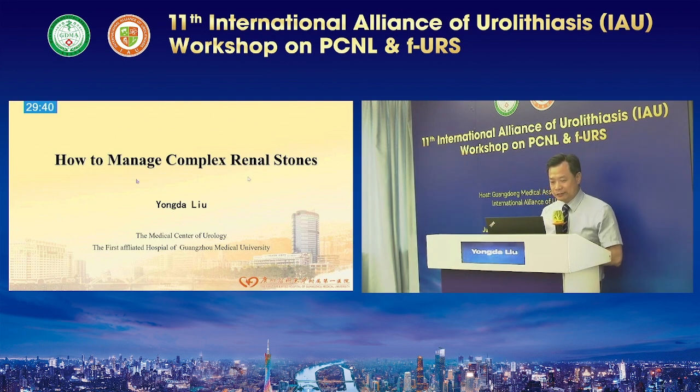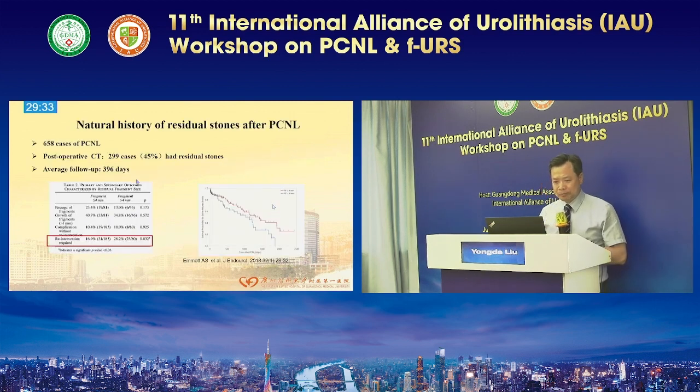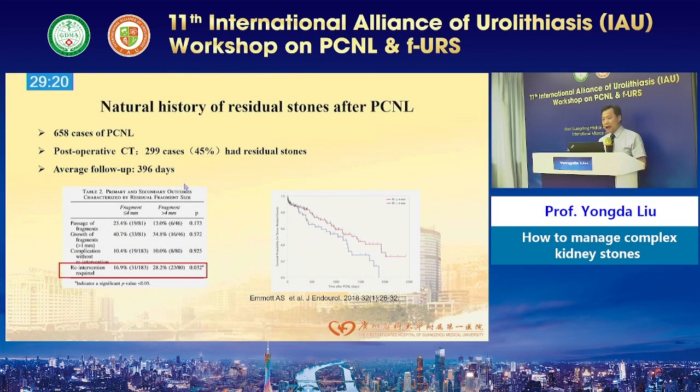Okay. Good afternoon, everybody. Today my topic is how to manage complex renal stones. This is the natural history of the residual stones after PCNL. You can see 45% had residual stones. If the fragment is larger than 4 millimeters, 28% of cases will need another operation. And with a fragment less than 4 millimeters, 16% will need another operation. So the highest rank of PCNL is removal of all the stone as much as you can.